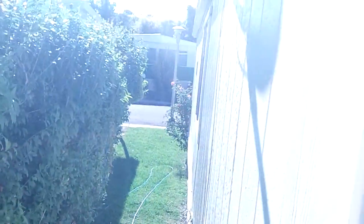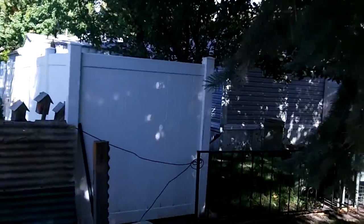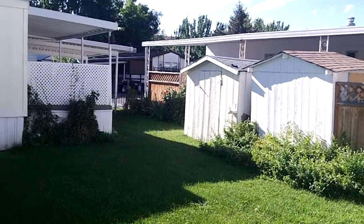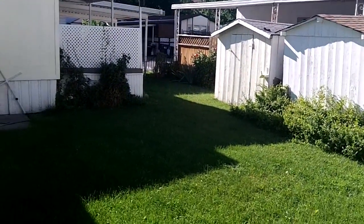Side yard to the backyard. Another view of the gated area. Plenty of room for an animal, you know, or just general enjoyment.